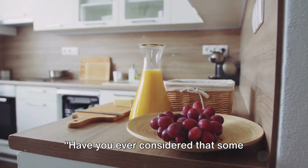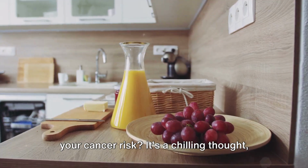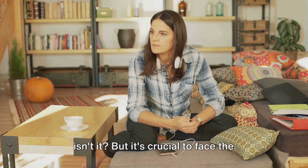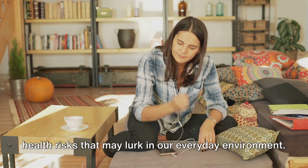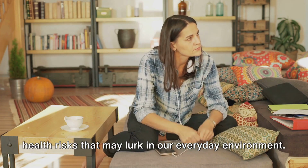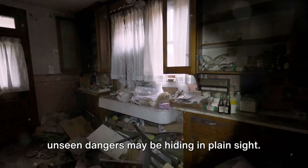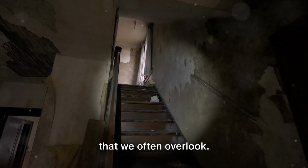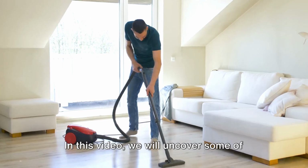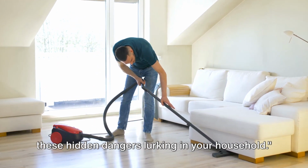Have you ever considered that some common household items could be increasing your cancer risk? It's a chilling thought, isn't it? But it's crucial to face the reality and be aware of the potential health risks that may lurk in our everyday environment. From the kitchen to the living room, unseen dangers may be hiding in plain sight. They are the silent, invisible threats that we often overlook. In this video, we will uncover some of these hidden dangers lurking in your household.